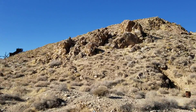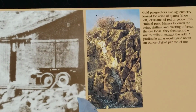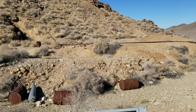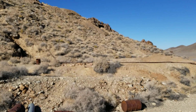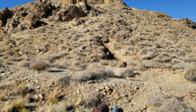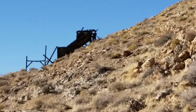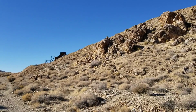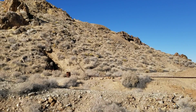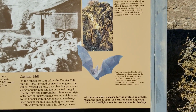Gold prospectors like Augerberry looked for veins of quartz, which are shown right here. There's a quartz vein. They looked for veins of quartz or seams of red or yellow iron-stained rock. Miners followed the veins, drilling and blasting to break the ore loose. Then they sent the ore to mills to extract the gold. A profitable mine would yield about an ounce of gold per ton of ore. In recent years, the Eureka Mine has become a winter home for the endangered Townsend big-eared bat.